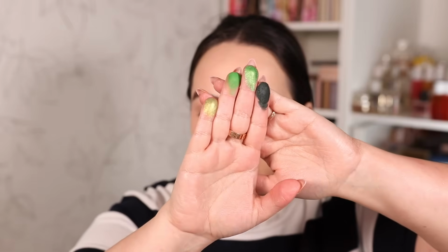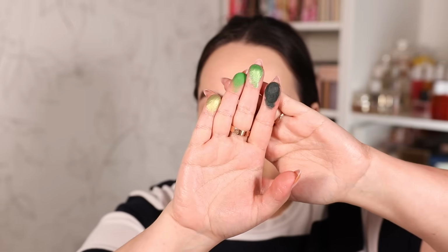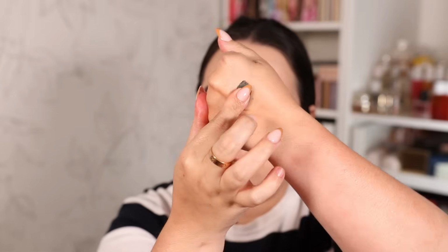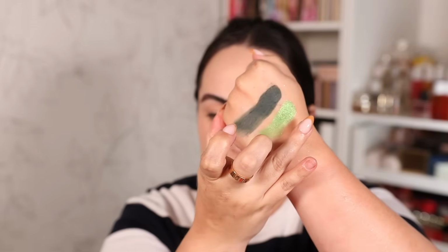Here is the top row swatch. This forest green intense shade right here looks incredible. So here's shade 1. This is the one I'm talking about. Shade 1, 2, ooh, that's nice.